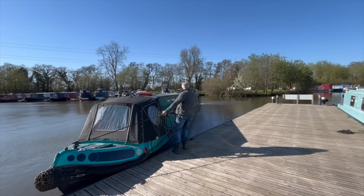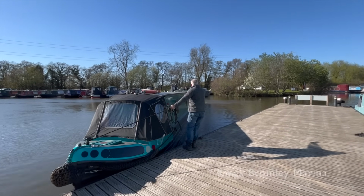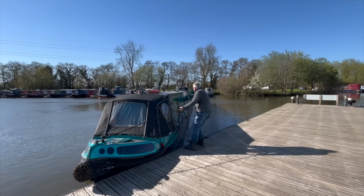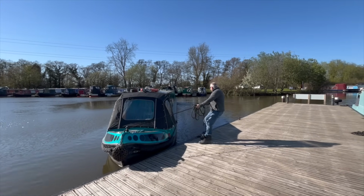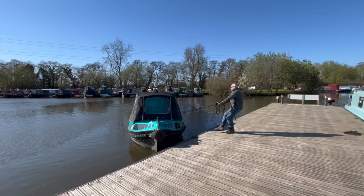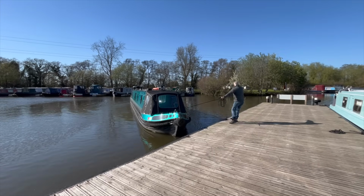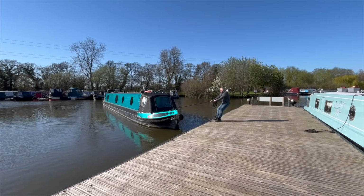Quick pit stop at King's Bromley Marina. There was a lady that had fallen over on the towpath that Paul had picked up and brought her on his boat to the marina that we were just passing. So she's all settled in their lounge now with a cup of tea, and her friend's coming to pick her up. And the boys are just figuring out the best way of getting out of the marina because it's really windy today.